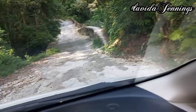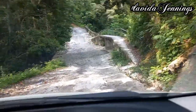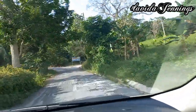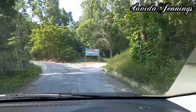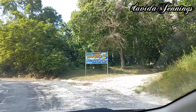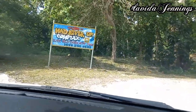Let us see. We have crossed quite a few of these. It's just three. No, guys, this is the fourth one. Guys, it looks like we are approaching. Let us pray that. Mad River Entertainment Complex. Okay, so I'm going to assume we come on this road right here. That's so nice. That's huge. Here, Mad River Entertainment Complex.